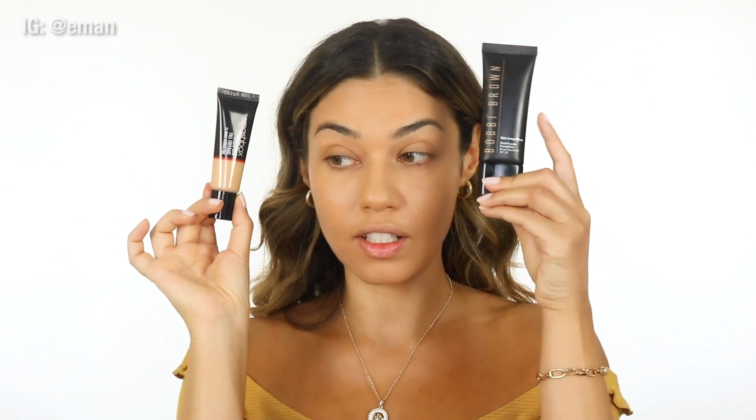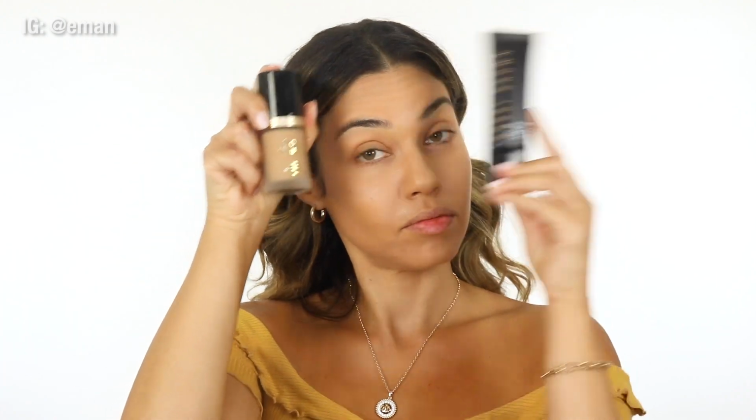So it's a 40 ml bottle. Let me compare it. I have the Smashbox foundation here. This is 30 mils. So this is 30, this is 40. So you're definitely getting more product. Let me compare another one. I have the Too Faced Born This Way. This is also 30 mils. There you go. So you're getting quite a bit more product in this.